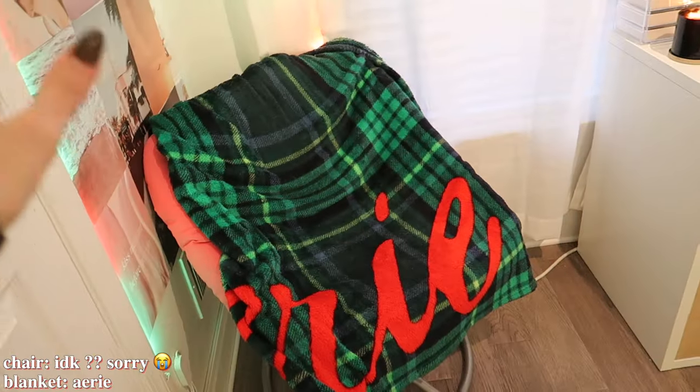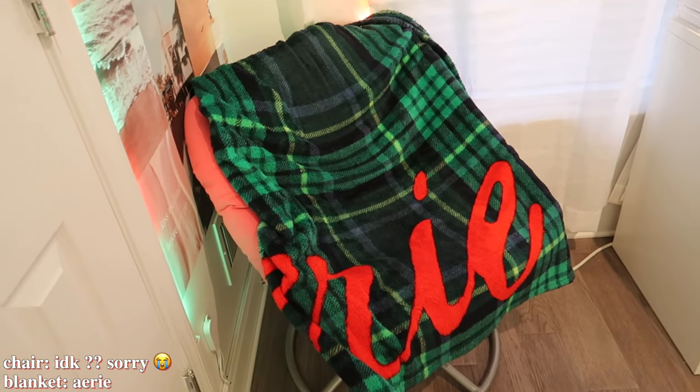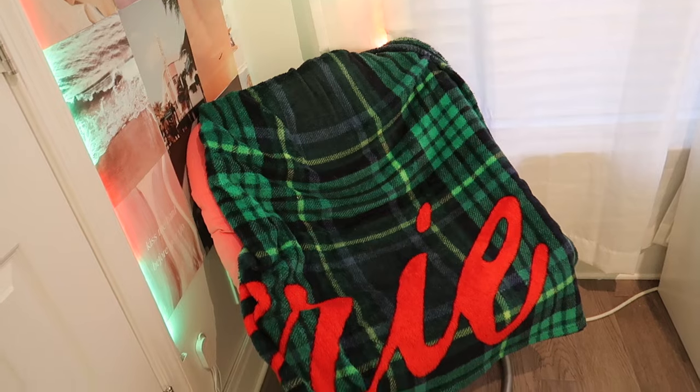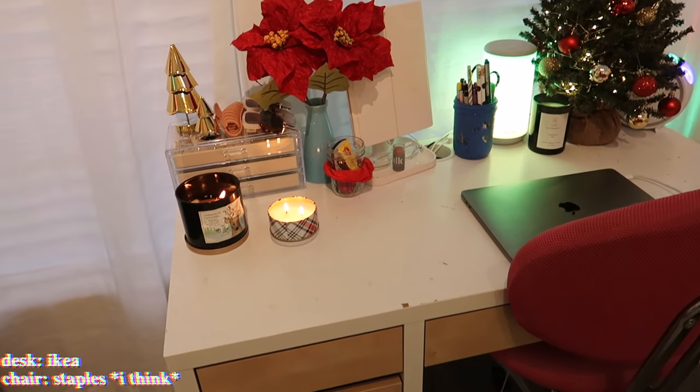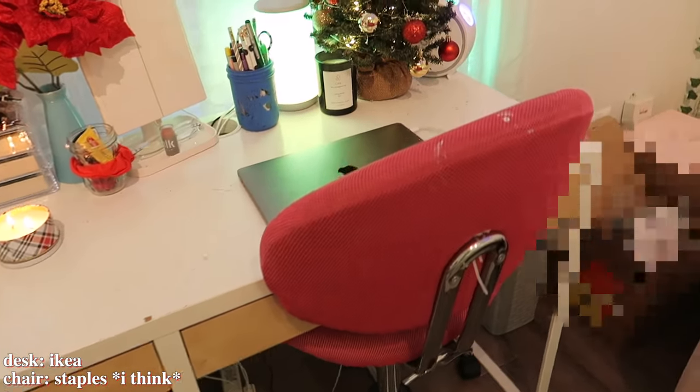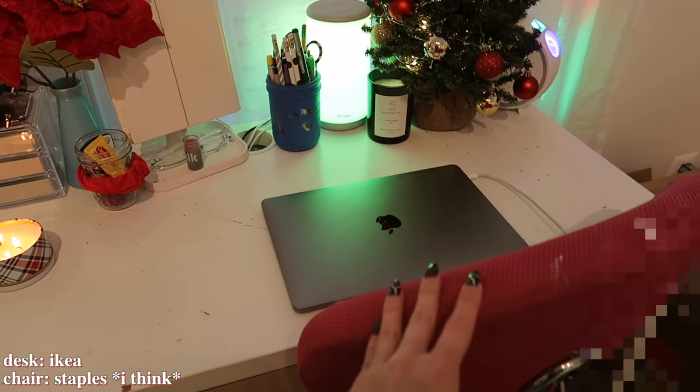As you can see right here on the left, I have my chair. I don't know where this pink chair is from, I'm sorry. But the blanket on it is from Aerie. I got it on a Black Friday sale. And then over here is my desk area. I got this desk at IKEA a long, long time ago. And I don't remember where this chair is from. I want to say Office Depot.